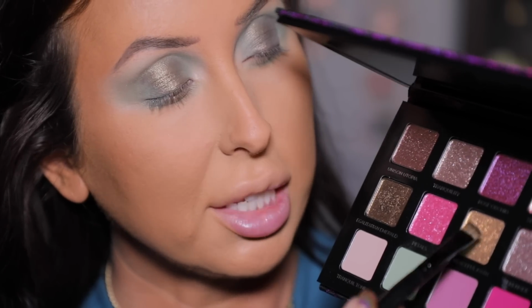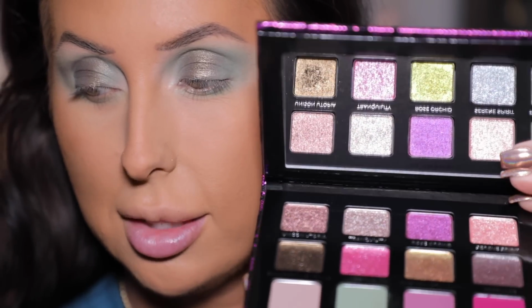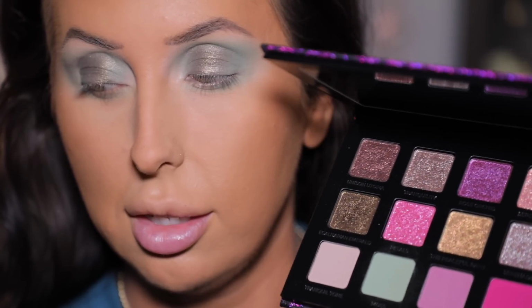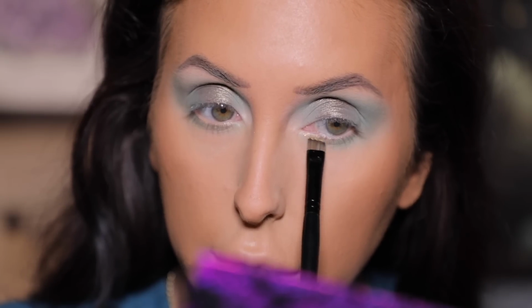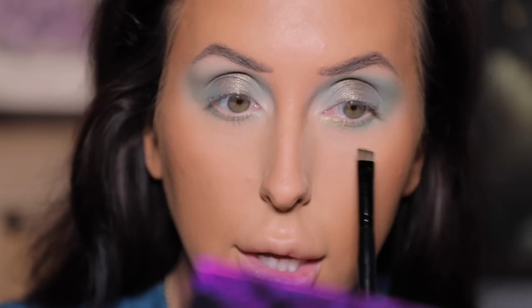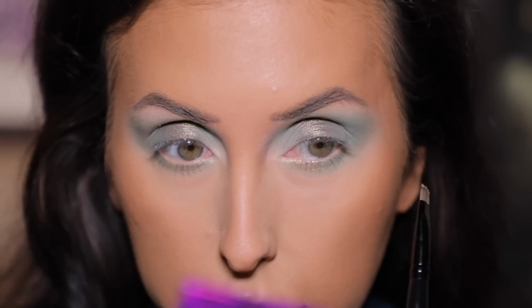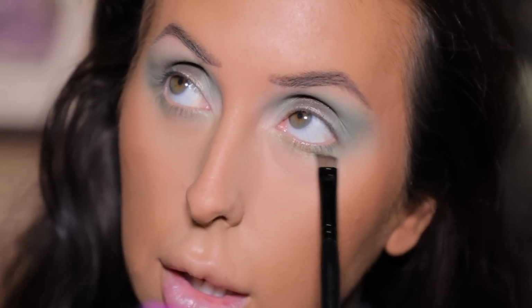Next, I'm going to go into Peaceful Path. This looks like it has such a pretty shift to it. Let me see if I can kind of show you in the mirror. I know you already saw the swatches and everything, but it's really, really stunning. So I'm going to pick this up on my brush and I'm going to spray my brush. I just want to put this shade right under the lower lash line from the front to the center, so like 2/3 of the way across.